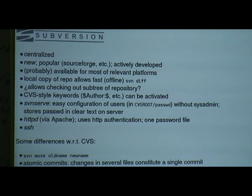With CVS, you normally would do something like CVS update to see which files you have changed, or maybe update -n if you don't want to really pull stuff from the server. That again connects to the server. So if you're offline, it doesn't work. If you're on a slow connection, it takes way longer than it has to, and that's remedied with Subversion.